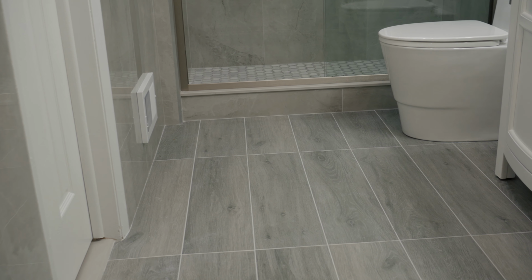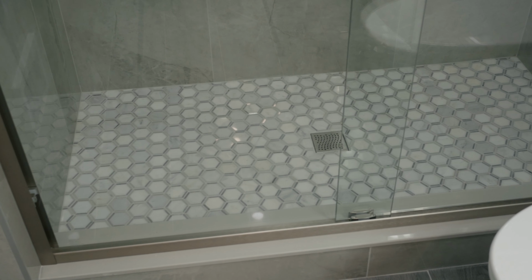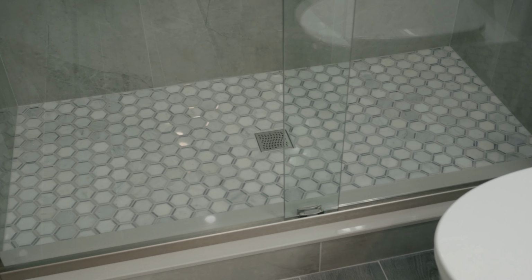On the floor, we used 8 by 36 inch wood look tile with a stuck bond finish. The shower floor is a Victoria grade hexagon mosaic, 2 by 2 inches. The shower niche is a custom size, 18 by 24, with brushed nickel trim.